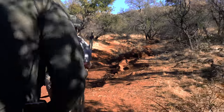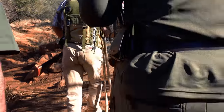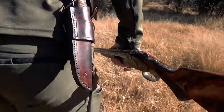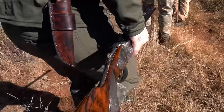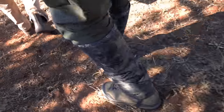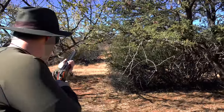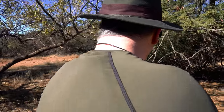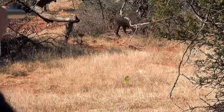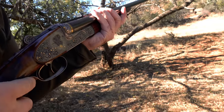And the stalking continues. After just less than an hour, we come across two buffalo. Now it is once again up to our hunter to take his chance. The tension is rising. With two perfect shots, our hunter succeeds in killing the strong bull.